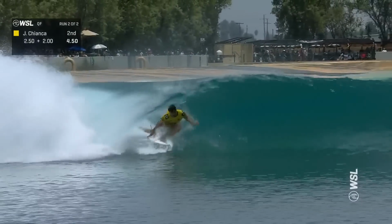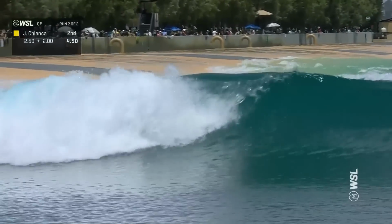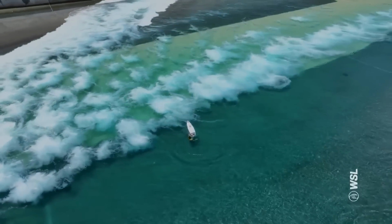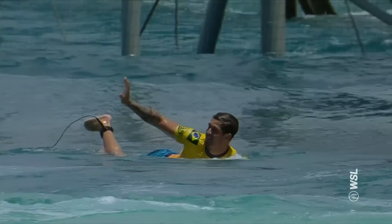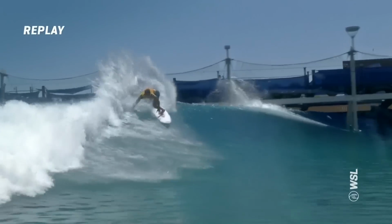Ranch. How about that stall in the barrel? One of the best in the business when it comes to barrel riding. And J.Chianca will finish his run here at the Surf Ranch Pro, presented by 805 Beer that way. So he's going to have to be content with the quarterfinal finish. And waving to the fans right there, thanking them for finals day. Looking at the replay here first, Pete.